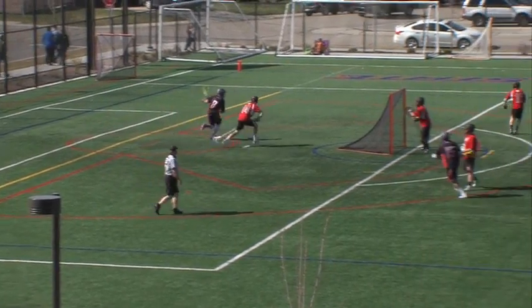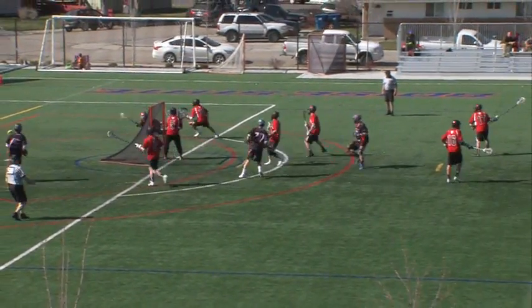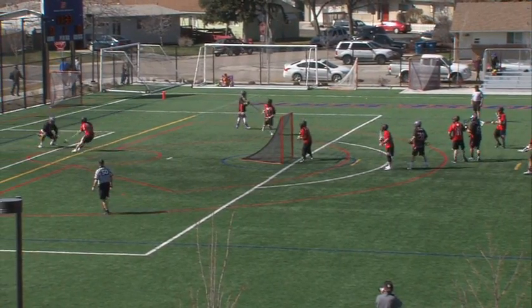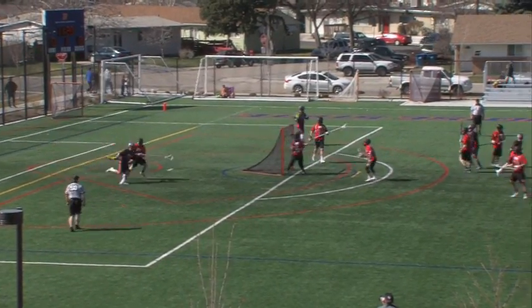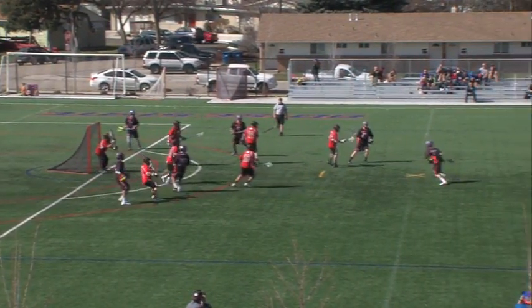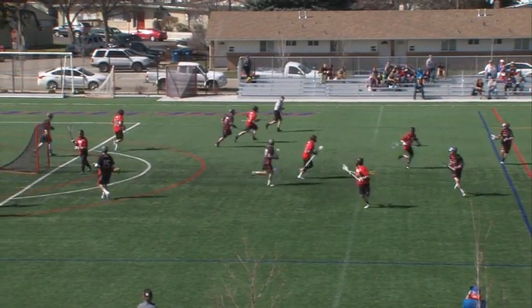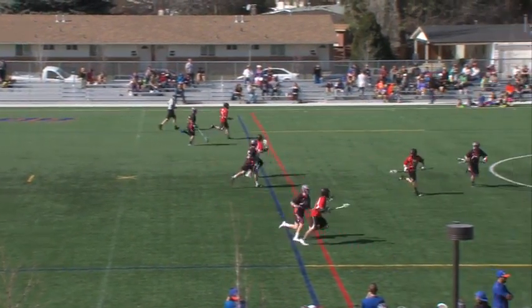Boise State with possession behind number 6. He's going to try and swing his way around. He's going to lose his footing, and he's going to get that ball to a pass behind the net, as you're going to see him push to the near side, and that's a pass to the middle, and a shot, and a save by the goalie.